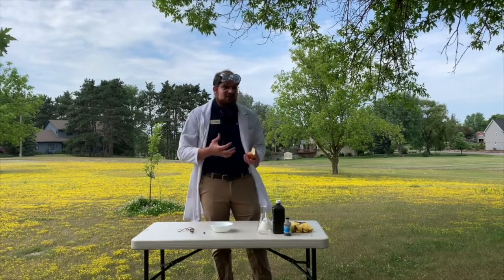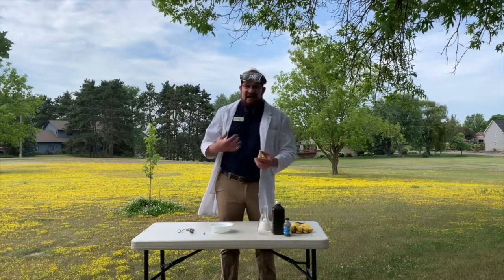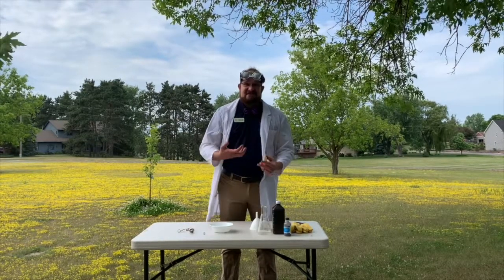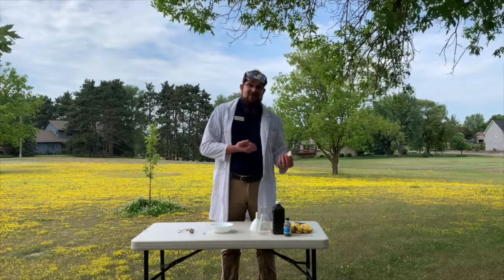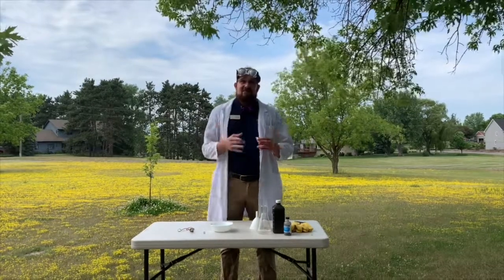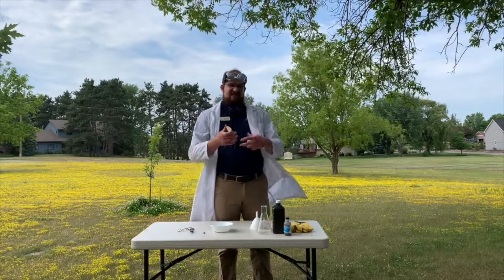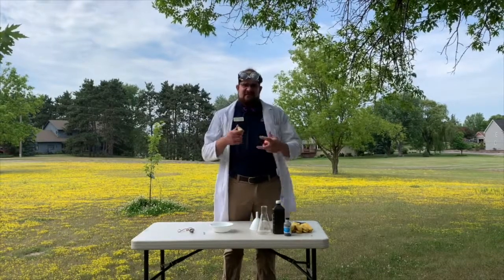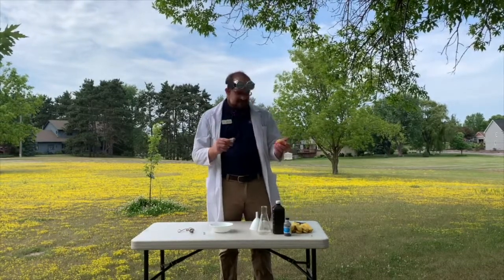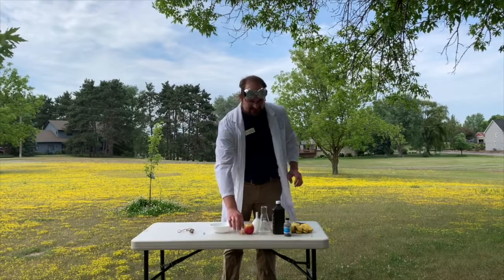It's very powerful. It's what makes rust on iron. It's even used by your body in its own white blood cells. Some of your body makes oxygen free radicals to destroy cells that might be infected with a virus. So oxygen is incredibly powerful at stealing electrons, ripping things, moving things around. It's a very powerful tool to use, and that's one of the first ingredients that is needed by fireflies.